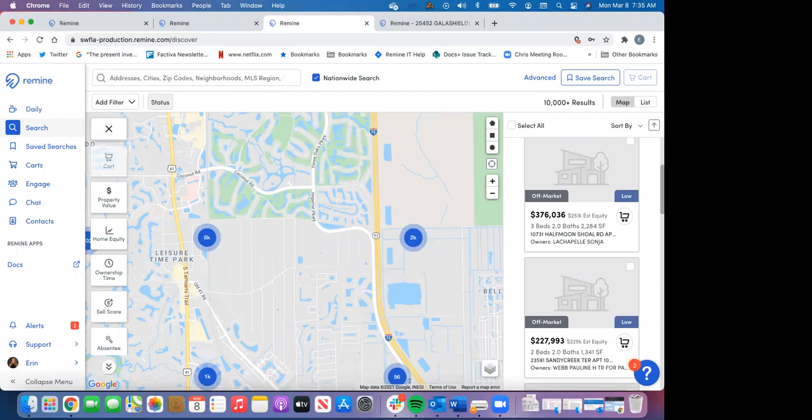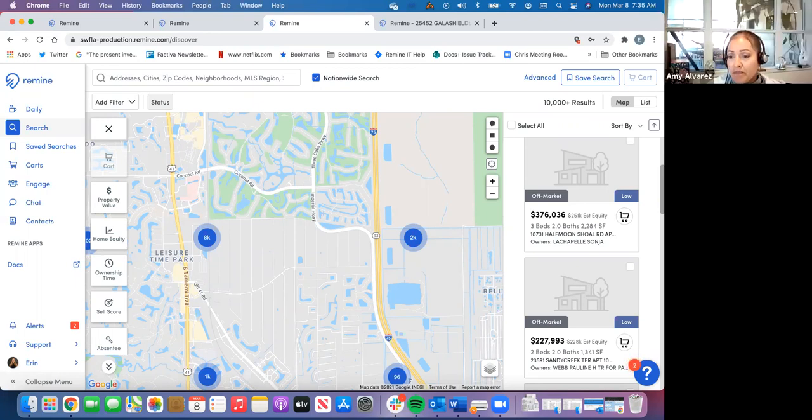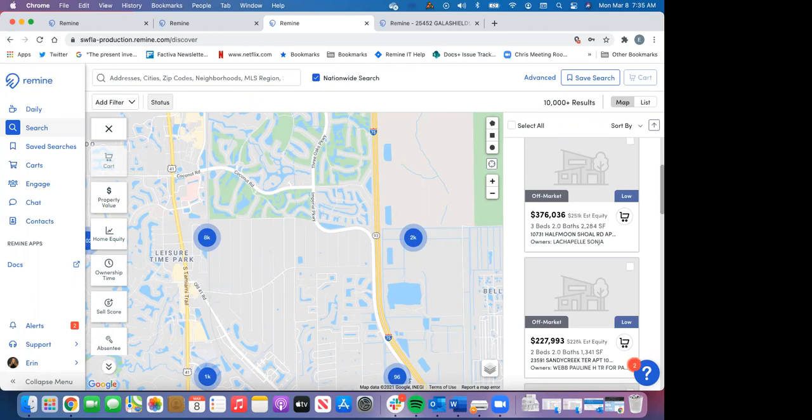Really want to promote that Thursday session. We get into more of the meat of Remine. Thank you so much. You're very welcome. So I got Dawn in the chat saying she was hoping to learn how to use this for prospecting. Is that something you're going to go over on Thursday? Prospecting will be the big focus on Thursday. So please join us. And of course that session will be recorded should you be unable to attend live.